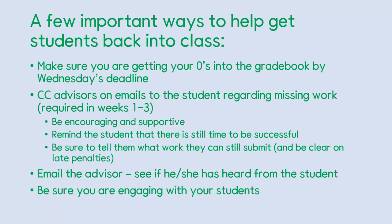Remember that we do engagement through announcements, through discussion board posts, and through the grading and the feedback we provide. So you've got three great ways that you can engage with your students. Be sure you're utilizing those. Have some great announcements posted throughout the week. Keep them wanting to come back day after day to see what you've posted for an announcement.